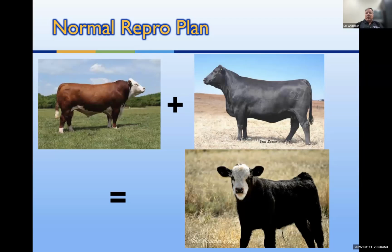Okay, so what's wrong with this plan? Well, there's nothing wrong with it. It's just not the way to maximize your profit potential and to maximize your sustainability in the beef cattle industry.